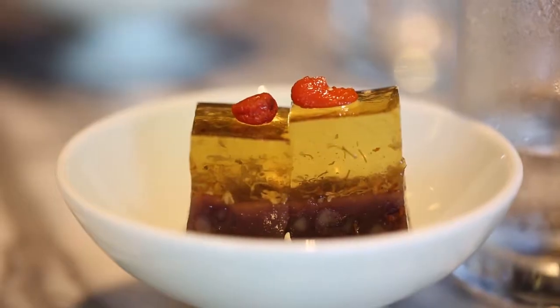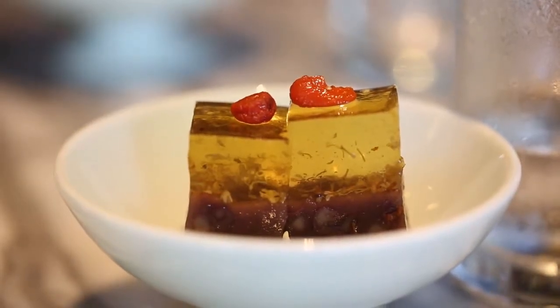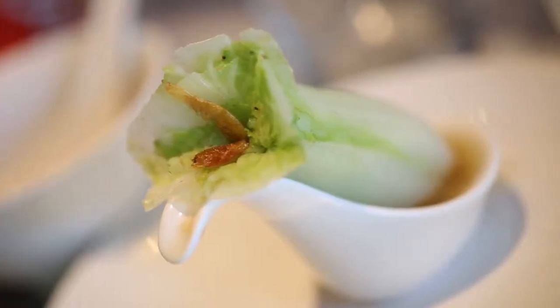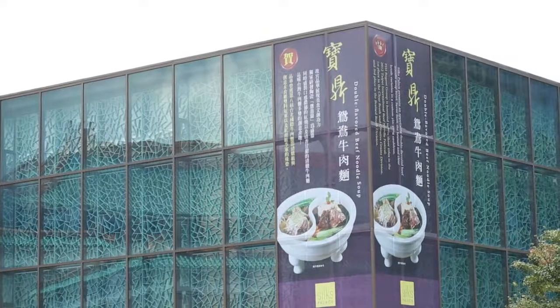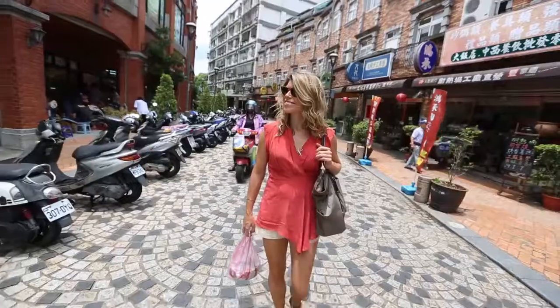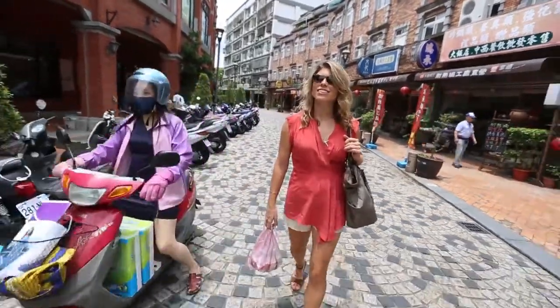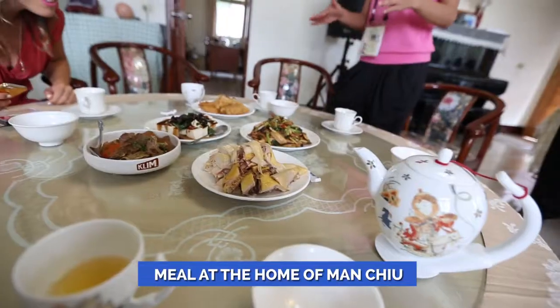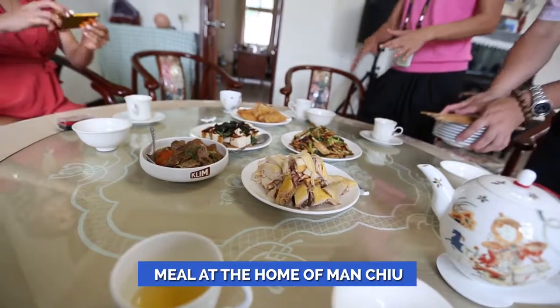And the jello-like dessert with flowers represented all the food in Taiwan to me. Surprising, strange, and delicious. With all the specialty restaurants under our bulging belts, the most memorable meal for me was our local Sunday lunch with a famous calligrapher and his family.